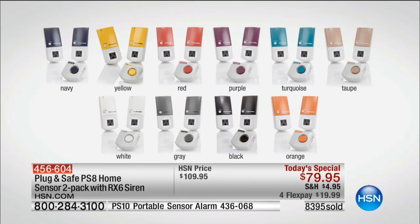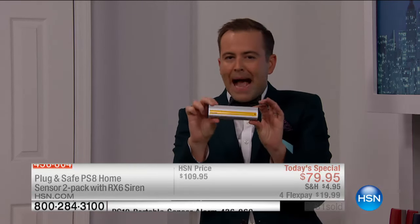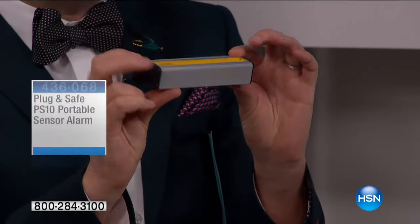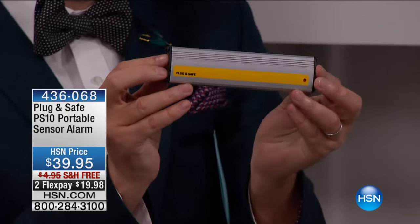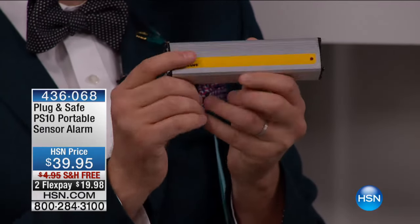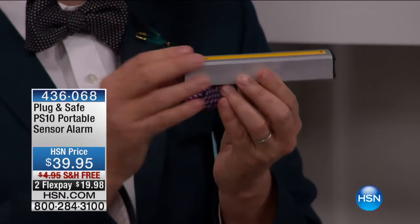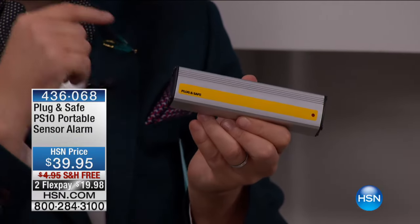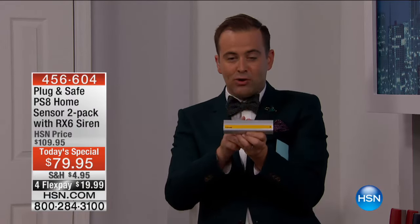Before I forget, because I know that this is nearly gone, we have something called Plug and Save Portable. It's $39, free shipping and 2 flex. This is the power of Plug and Save on the go. Hotel rooms, RVs, the kids' dorm room if they're at college, university. If you have a garage or a shed or a storage unit, battery powered, if somebody walks in, boom, it knows it, and it's gonna put out that noise. So it's brilliant. It's called the Plug and Save Portable. Ask your representative, or keep it called out at the bottom of the screen.